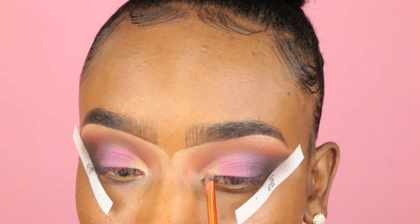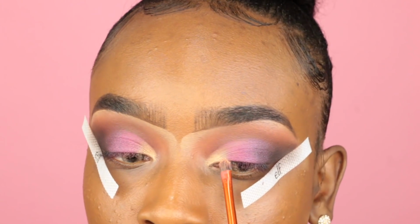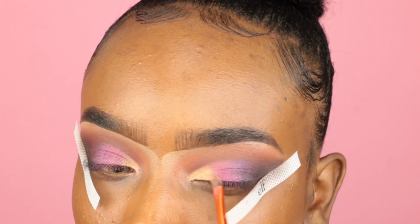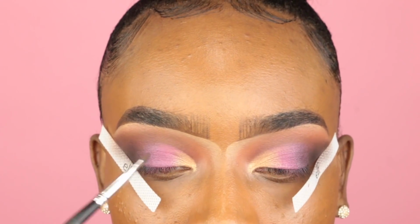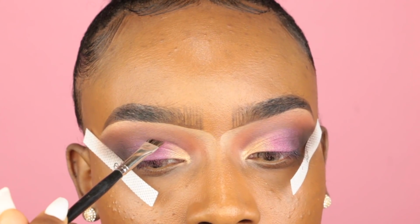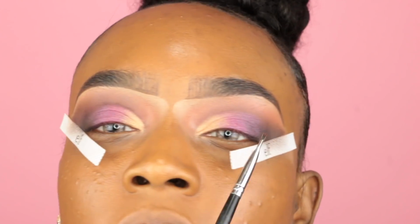You guys know I love gold shades. This shadow is so pigmented and pretty. Oh my goodness. That brown shade right here in a small eyeshadow brush. Put this color next to the lid color so that the crease can pop a little bit more. See, as you can see, look at the difference.